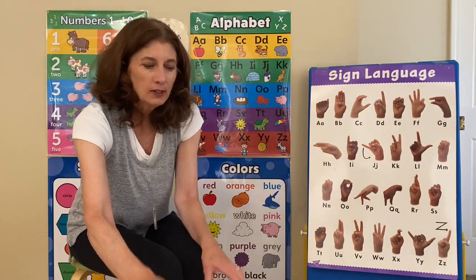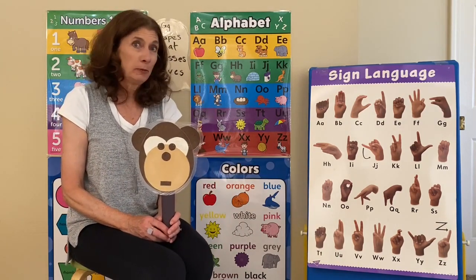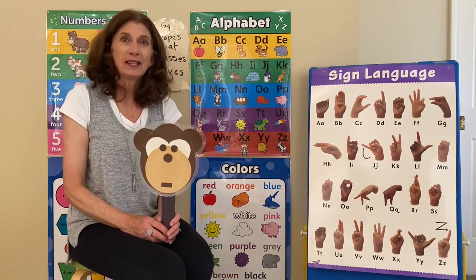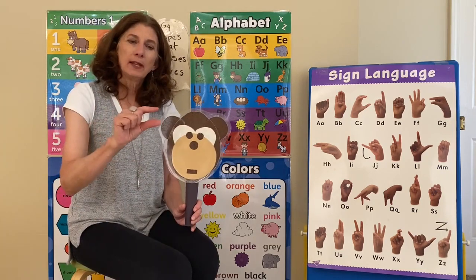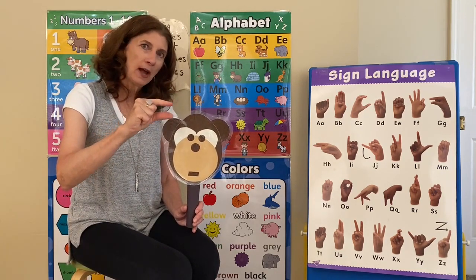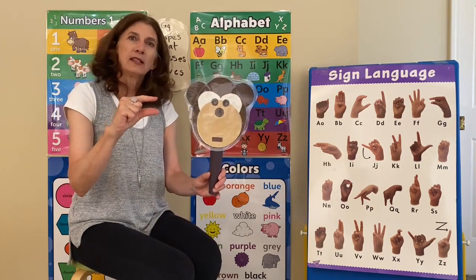Before we go, let's do the cheer one more time. And remember, if you only remember that first line, that's all that you need to learn because that has the letter G sound in it. Let's try it together. First, we make the sign language. Remember, you can make a fist, put your pointer finger and your thumb out. It looks like you're saying just a little bit. And this is how the cheer goes.